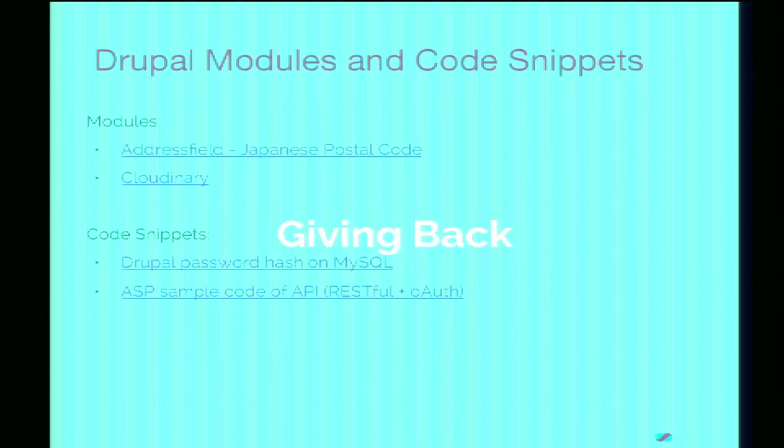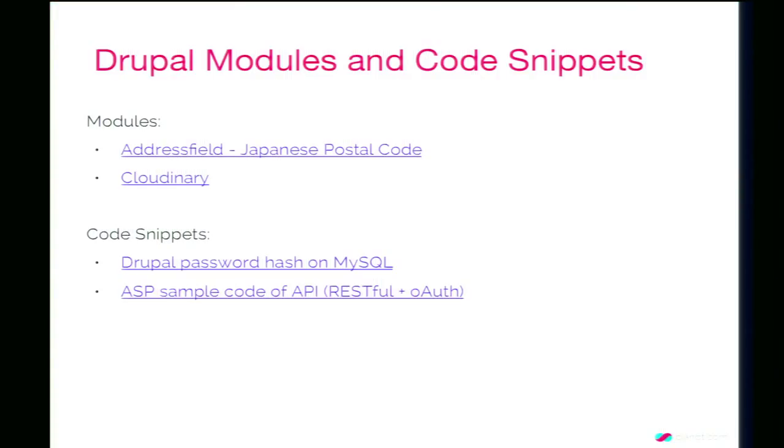Guys, important things, I think that's something CI&T does, and I want to mention here. As Everett said, giving back. Part of this project, we created this field. Everett created this module, address field, specific for that, just got promoted from Sandbox, so everyone can just go start using that. We also created Cloud Canaries, already there in Sandbox.